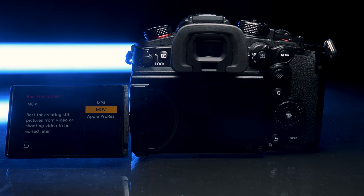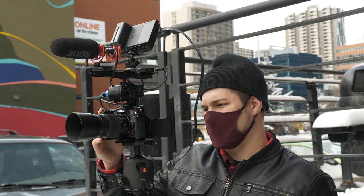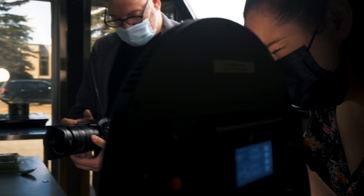You have great weather sealing, amazing durability, and the fact that they've added a cooling system to the camera without really adding that much bulk and weight, as well as having the tally lamp. We don't have to talk to Drew anymore because we just know it's recording. Usually we're like, are you recording? Are you rolling? Yeah, it is such a tiny little thing, but it makes being in front of the camera such a big improvement.